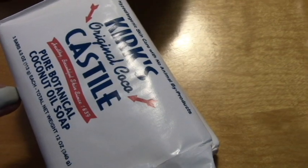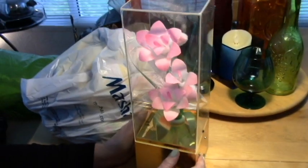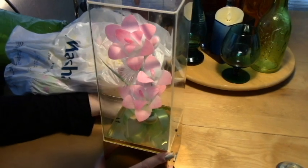This one's the coconut oil. This one doesn't smell as good as these ones. This is the old style, so I don't know what she charged me. Oh, and I got a little pad for a chair for Coco at the beach. And this is one of my favorite things. I got a couple favorite things, but this one, I really love this.